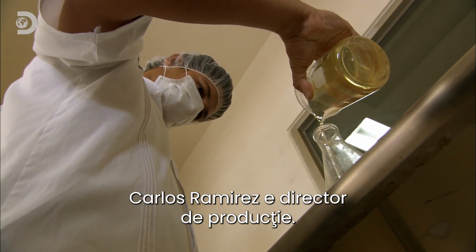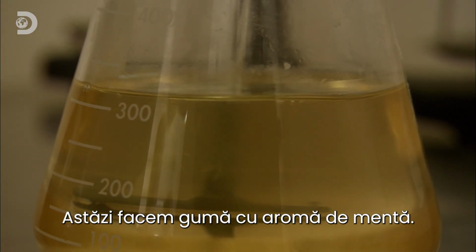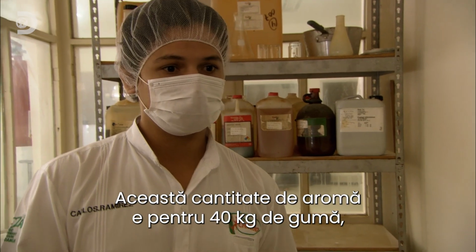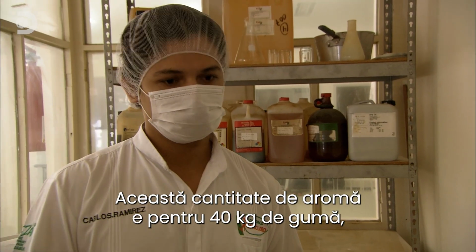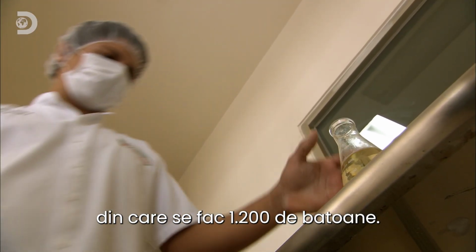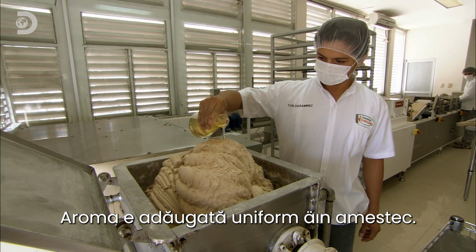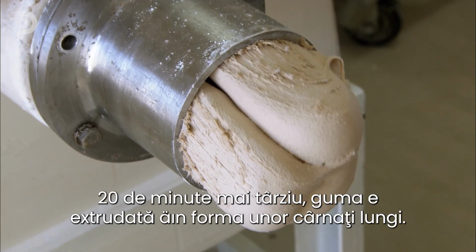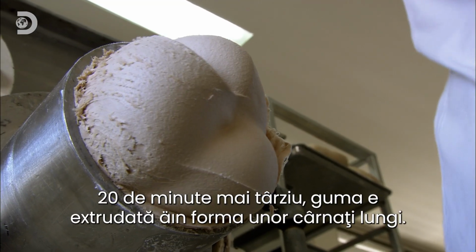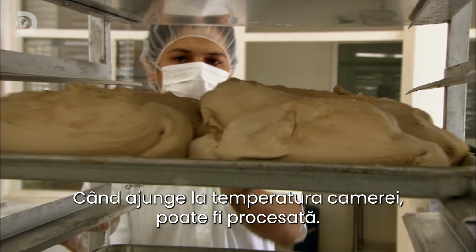Carlos Ramirez is the production supervisor. Hoy estamos elaborando lo que es el hierbabuena. Este sabor alcanza para aproximadamente 40 kilos, que son en tabletas 1,200 tabletas aproximadamente. Spearmint flavouring is added evenly to the mix. 20 minutes later, they start to extrude long sausages of the finest gum. Once at room temperature, it's ready to be processed.